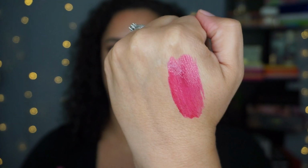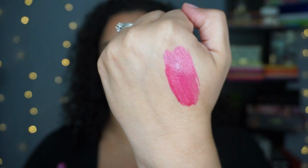What I like about this is, yes, it looks really deep and dark in the tube there, but applied, it's actually quite sheer. It's almost watery without it being runny, and then it does produce a really nice stain on the lips, so as it wears off, it's not this stark contrast where you have lip color around the outside but then nothing on the inside. It doesn't rub off on your teeth, it doesn't smudge around on your face, it just kind of naturally fades away because it stains your entire lip.